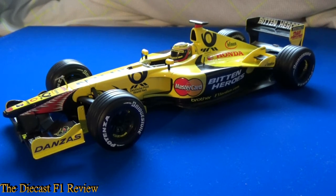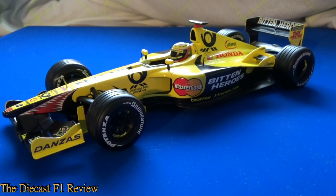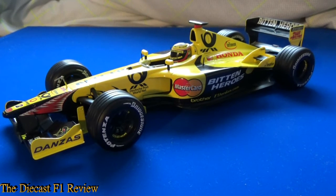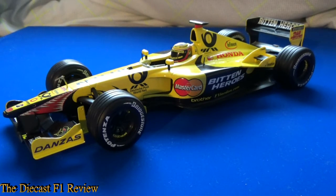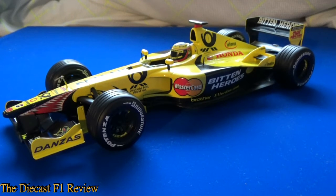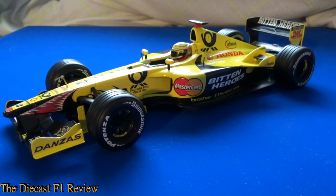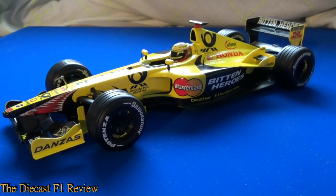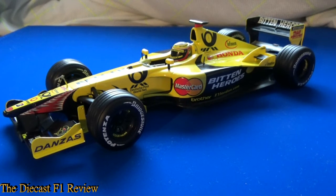Fifth place for the Jordan team was pretty mediocre by this time. They had finished fifth four times previously, and I think they were pretty sick of it. But it was a relatively resurgent season compared to their 2000 season, though not many more points scored. No podium finishes, no wins, and just a best result of fourth place. I think a couple of fourth places, Jarno Trulli picking up the last fourth place at the US Grand Prix, beating off the BAR team. The BAR team was also using the Honda engines, and both teams were closely fought, but Jordan won by about a handful of points, probably about three points.